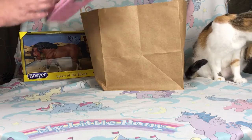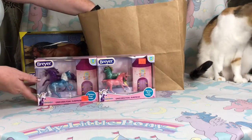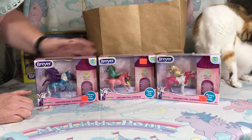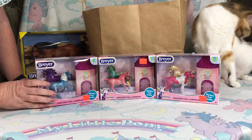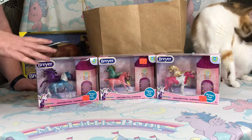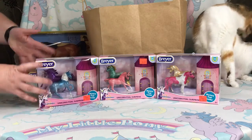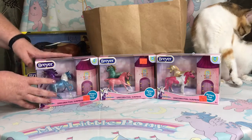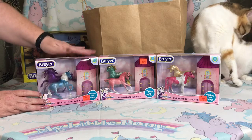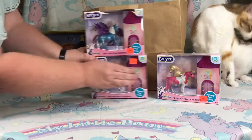I'll go ahead and pull the little ones out. So I got these little guys, which I've been looking at for a little while. I've been thinking about buying them on the website, but then I didn't want to pay shipping for these little guys. So I was able to pick all of these up. And these I think I will save for a different video another time. They're all little horse families, and each one has a surprise foal, so you don't know what the color is until you open it. And cute little unicorns, so those are fun.